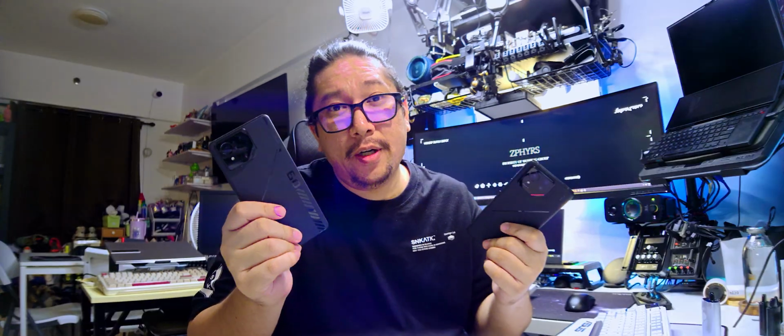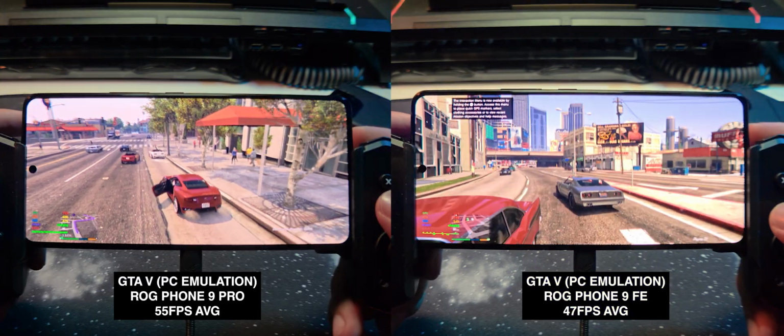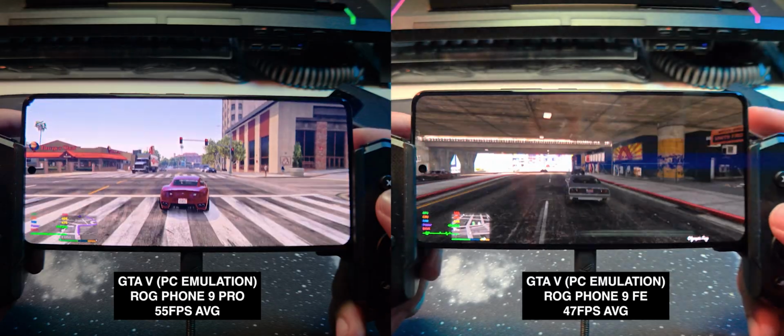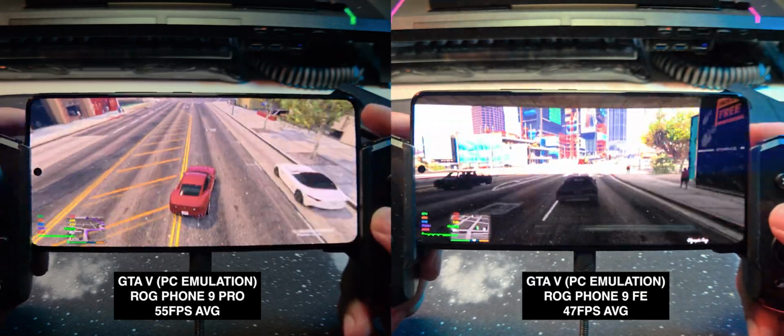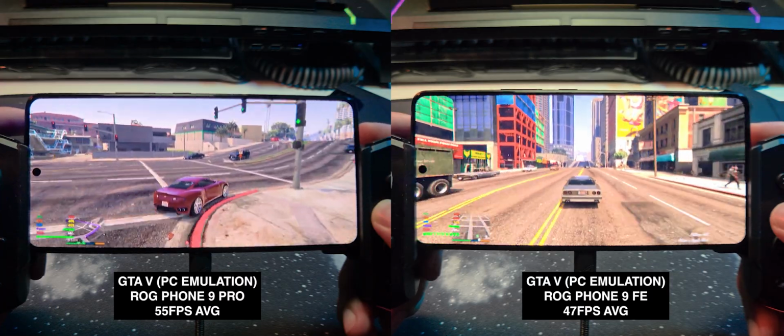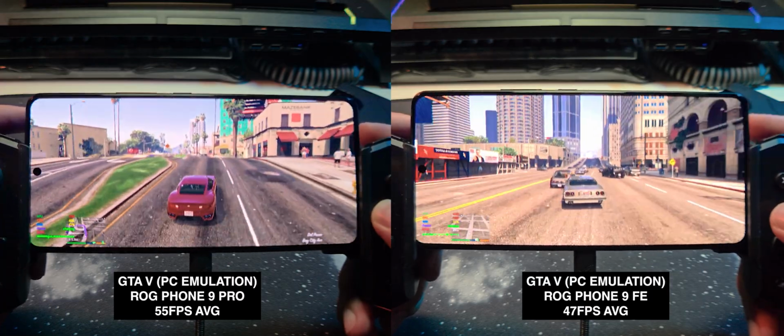Like I mentioned before, the Pro phone that's running the Adreno 830 is running under a different architecture, so it now uses a vastly different graphics driver. So while the FE model's Adreno 750 is running on Turnip GPU drivers, the Pro model is running Elite native drivers. And what can I say, this is the game that made me the most excited to explore this further.